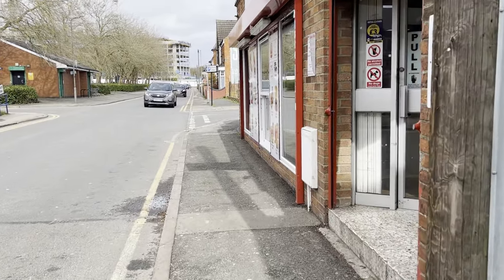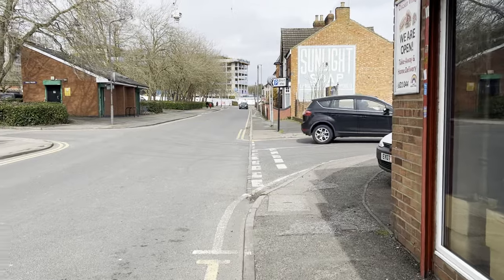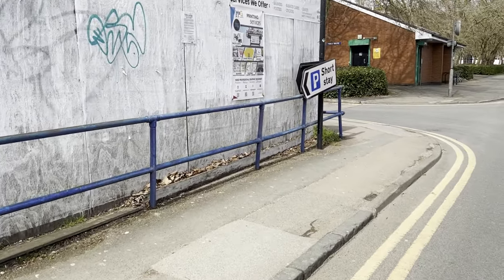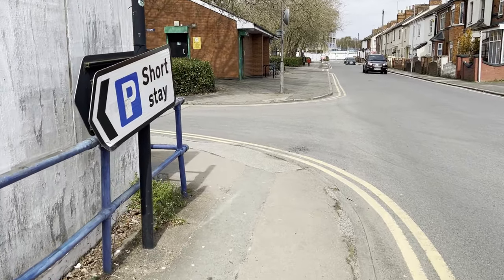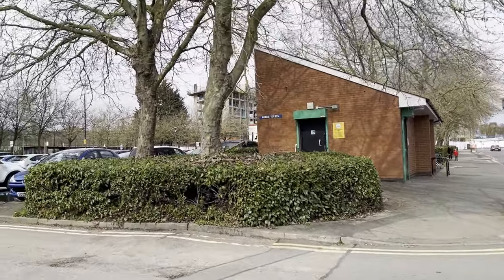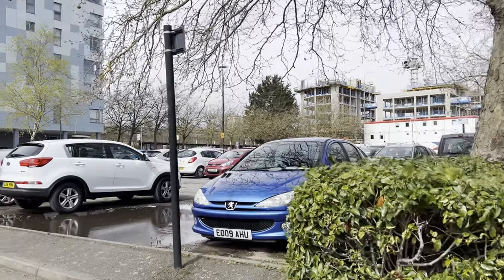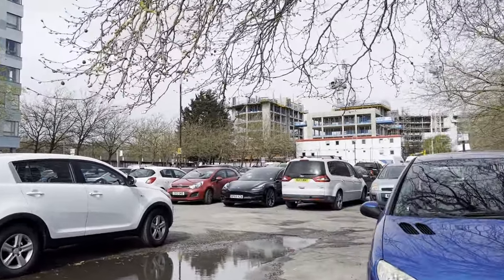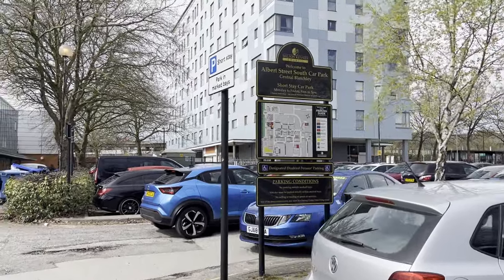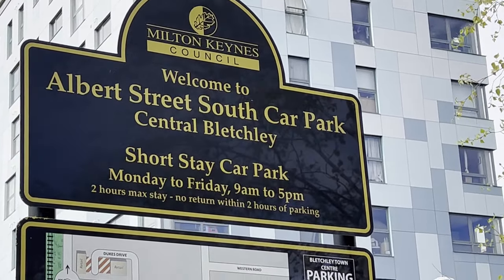So guys, I'm just going to show you where you can park if you come to Bletchley, because you will need to know where you can park and how much it may cost you while you do your groceries. So this is the short stay parking. And here you also find some public toilets. Doing lots and lots of building nowadays. So this is the parking you can use while you come to Bletchley to buy your groceries.